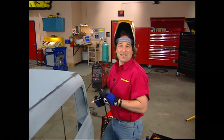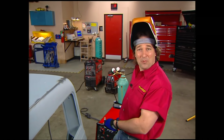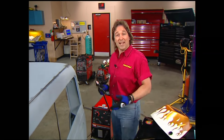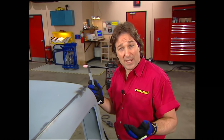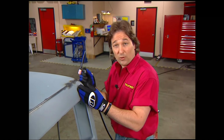Welcome back to Trucks. We are showing you some cool tools, and we are right in the middle of showing you welders, TIG welders to be exact. Now, I've already showed you the basic setup of the machine, so now I'm going to show you what's involved in the TIG process. Now, it's almost impossible to see what's going on if you don't have a mask on. So, I'm going to demonstrate this process with everything cold.